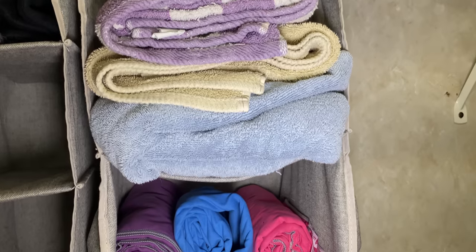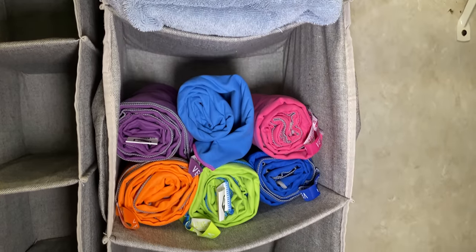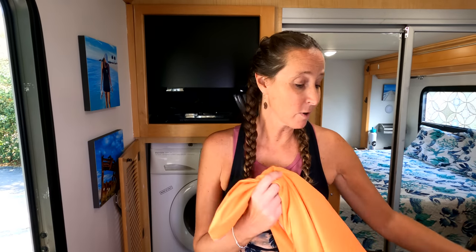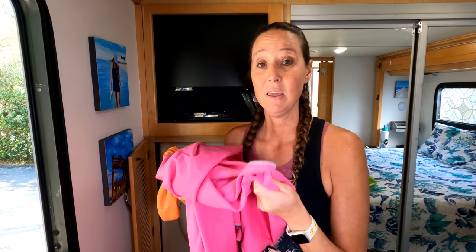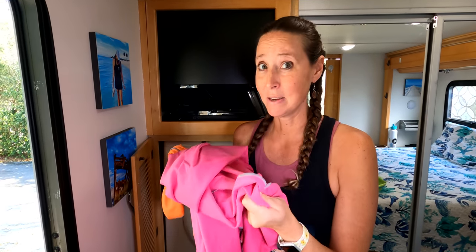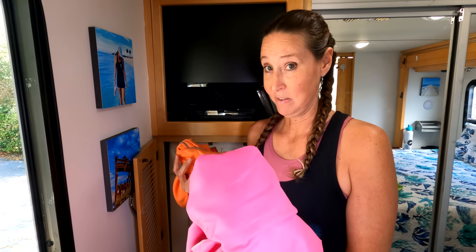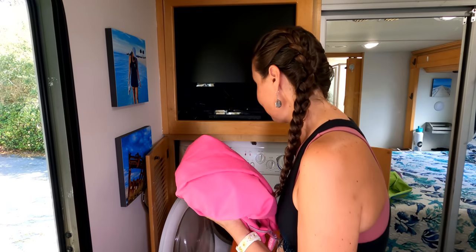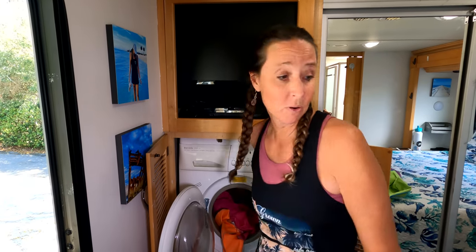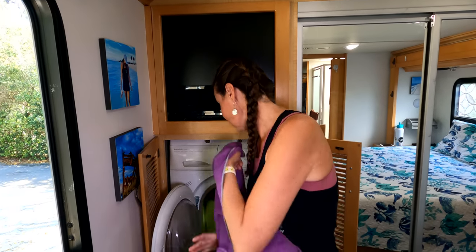So I switched over to the microfiber travel type towels. These microfiber travel style towels are much thinner. These work great, and when you hang them up in your RV to dry, they dry very, very quickly. And the bonus thing is I can fit multiples of these towels in our washer dryer.